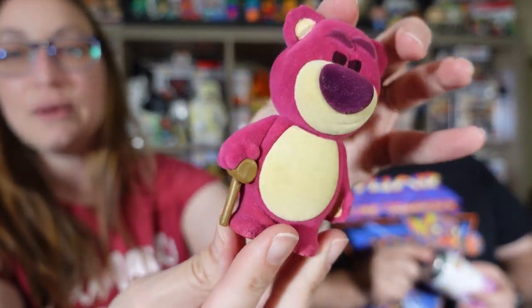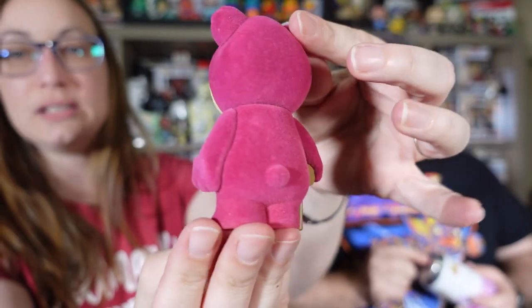Only thing that's not flocked is his cane. Oh, that's it. Otherwise, all of this little dude is flocked. Nice. All right. That's a good one to get. People are going after that one. One right in 1,600. Wow.